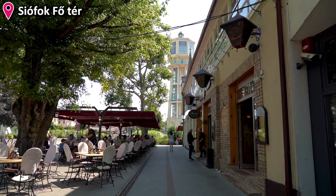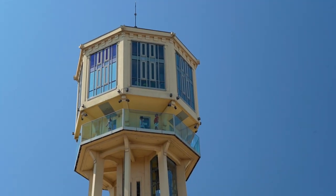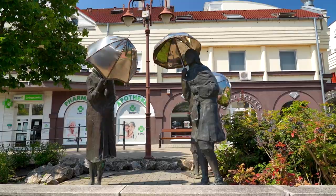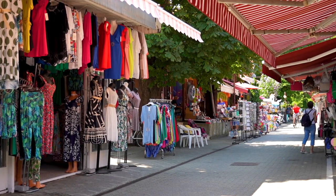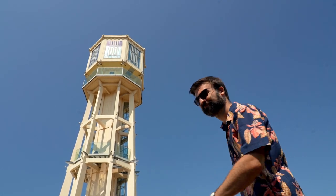This here is the town center. There are obviously coffee shops and restaurants here, plus this little nice tower. You can go up and get a view of Siófok and the lake itself. And also, there's a nice park with some flowers and art. So it's really cool to come here if you wish to relax. However, most of the shops, like a plaza and another little market, are also located here in case you need to buy a towel or any other beach equipment. Let's go and check it out.